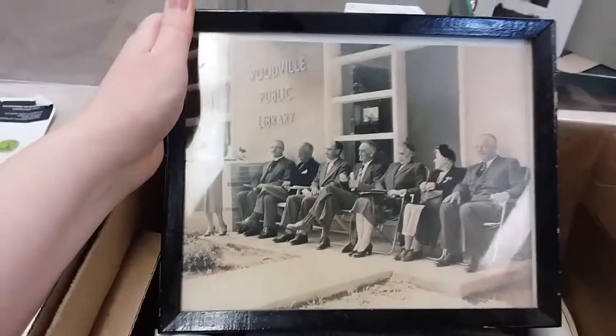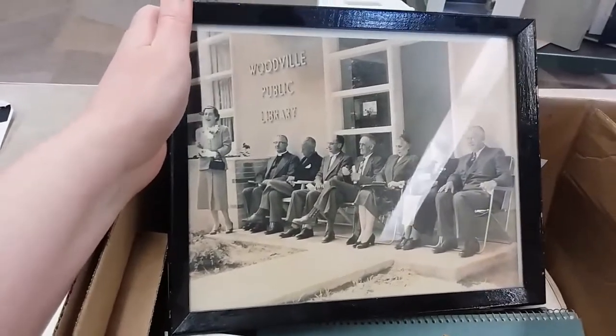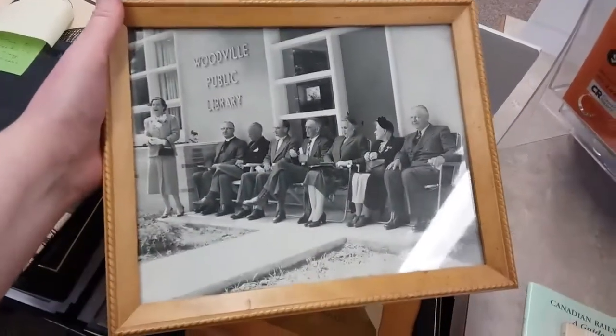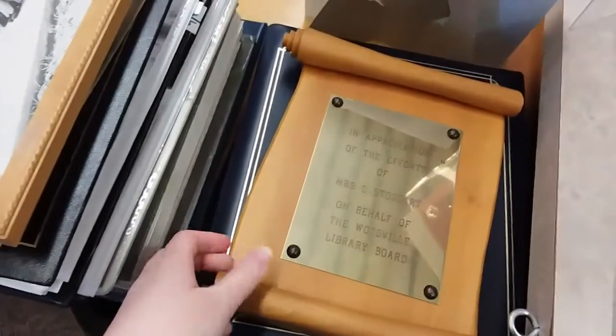It's a photograph. Carefully pull that out because this is an old photo. An event at the Woodville Public Library. Now I've seen this photograph before. I think we've got something else with it as well. Let's take a look. Oh, yep, here it is. But we don't have any information on the back of this one, so not really sure who's in it. There's a plaque that came with it though.